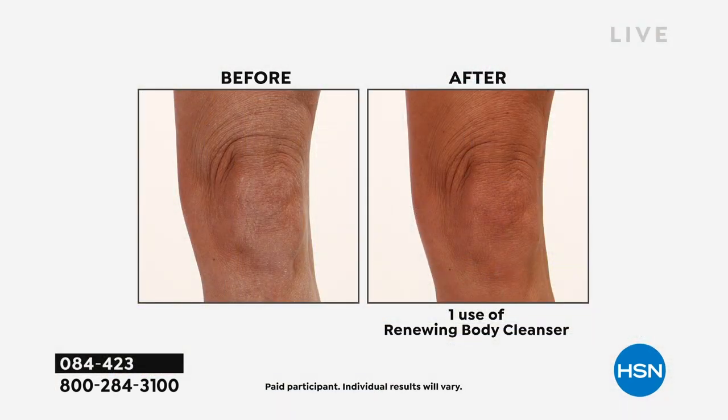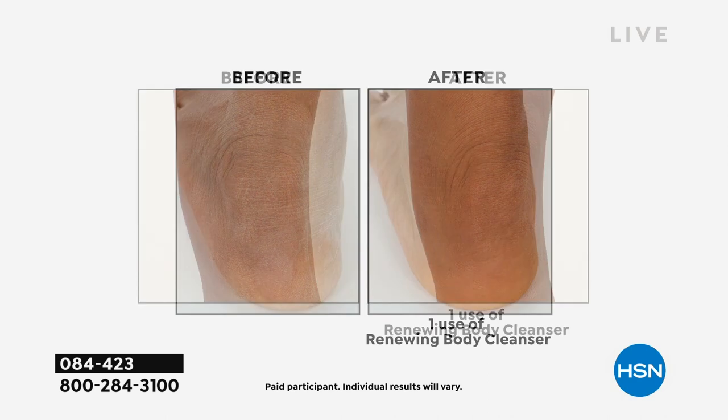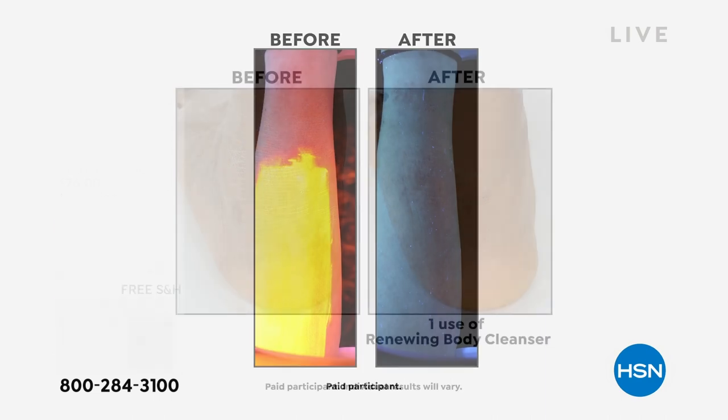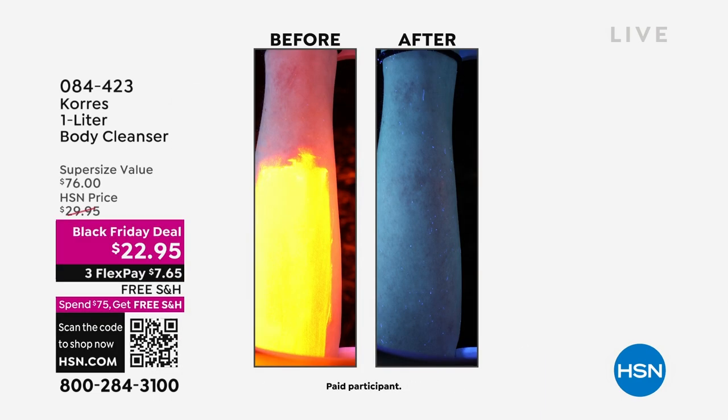So this is just the body cleanser. Look at the difference here. I challenge you to think of any other brand that will show you this type of result on a body cleanser, because we are not stripping the skin. We're not using detergents. We're not using soaps. What we are actually doing is cleaning your skin with coconut oil, but we're infusing it with hydration. We're pumping in those moisture humectants.